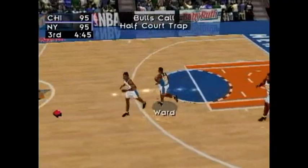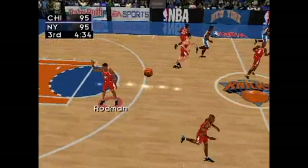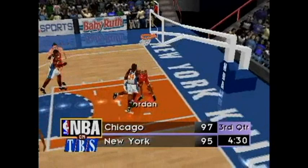From center court to Houston. With the J. He misfired. Ball come up with it. Rodman to number 23. With a reverse jam. Let's check the replay.